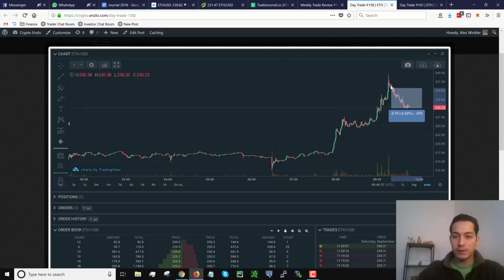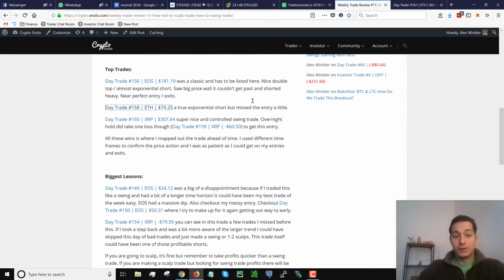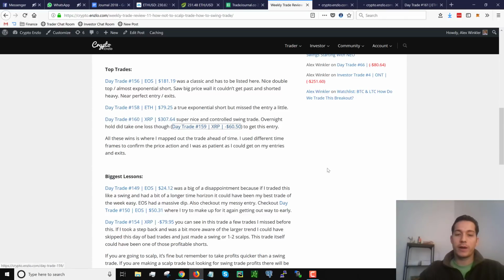So when I missed this and I saw it was crashing kind of nicely, I got into my position here and then I covered a bit early, but I couldn't complain. This was a very small day trade, and I didn't want to hold it very long, so I was pretty happy about this one. The next 2 trades I want to talk about are actually the last trade I made of the week and the trade I made right before that.